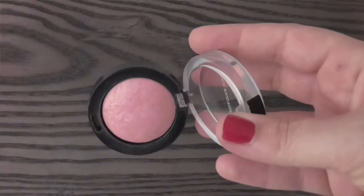Blush, there could really only be one, and it is the Max Factor Cream Puff Blush in, this is lovely, pink. There's also something berry that I like as well. It's more of a kind of burgundy.